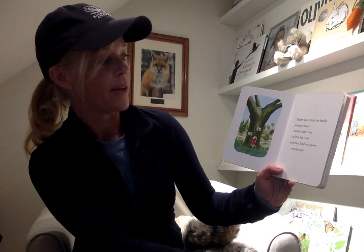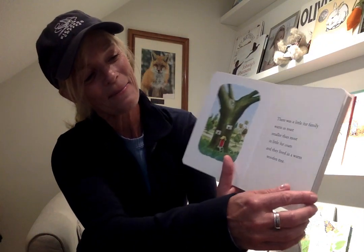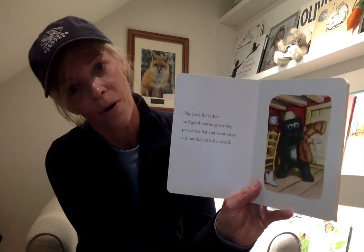Okay, in the woods. By Margaret Wise Brown. There was a little fur family, warm as toast, smaller than most, in little fur coats, and they lived in a warm wooden tree. The little fur father said good morning one day, put on his hat, and he went away out into the little fur world.